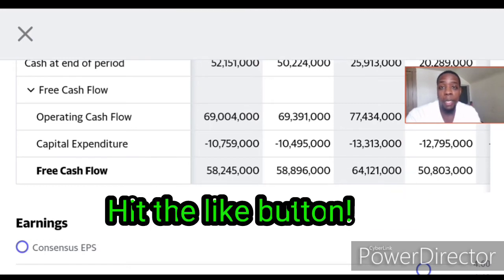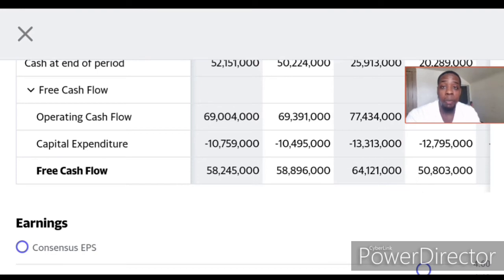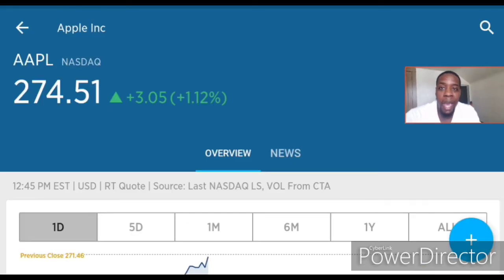And if we have an economic downturn, they still have $50-something billion on their balance sheet to carry them through until the economy starts to turn back around. All right, so we looked into how the company makes its money. We looked into the company's financials. The next thing I want to look into is, is the company being innovative?